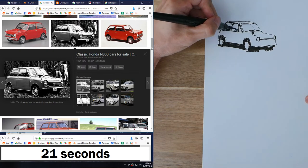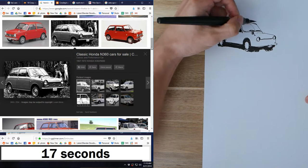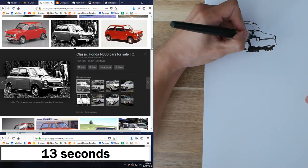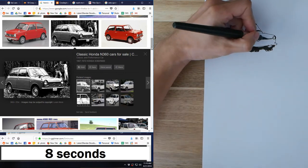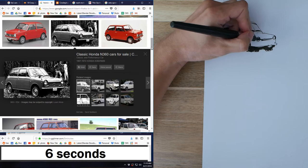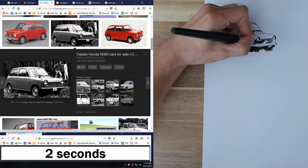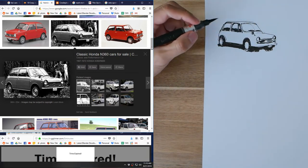And under the wheels and the windows usually have the darkest darks. And under any overhangs in the design. 6 seconds. And that's it.